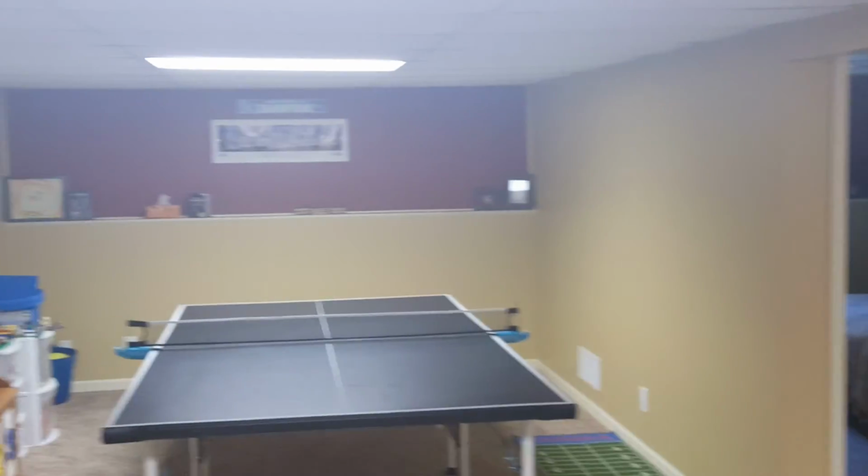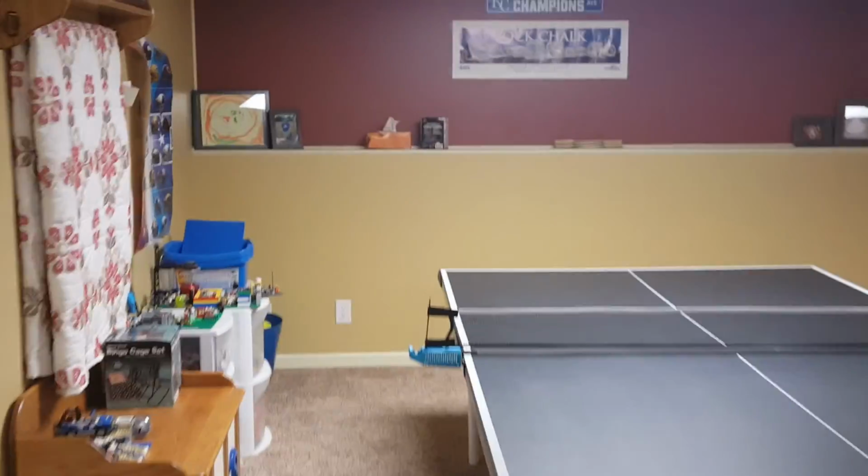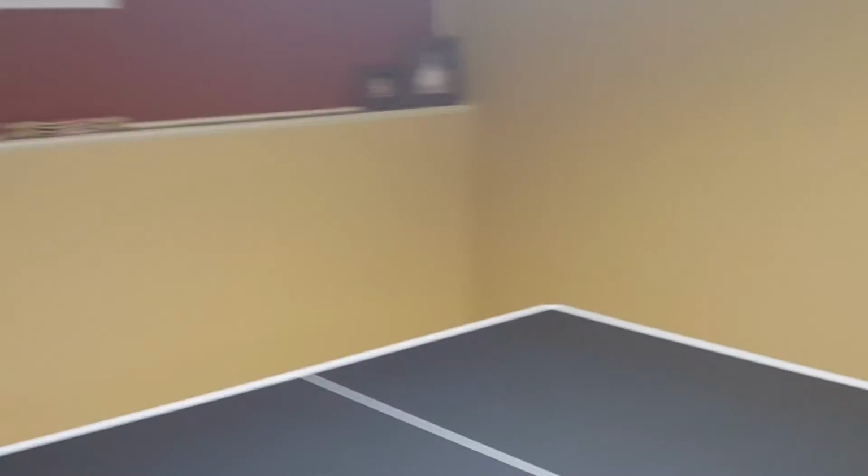Very sufficient basement space. Little half bath here. Fair size storage area. Here's the fourth bedroom. We'll go to the backyard.